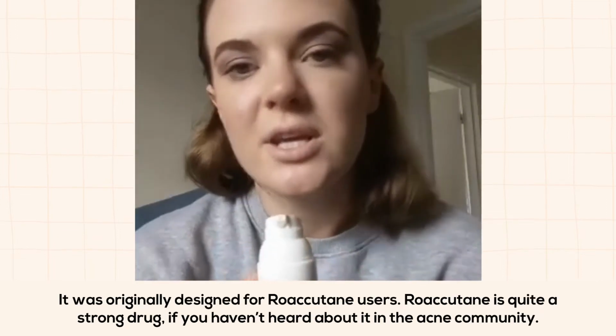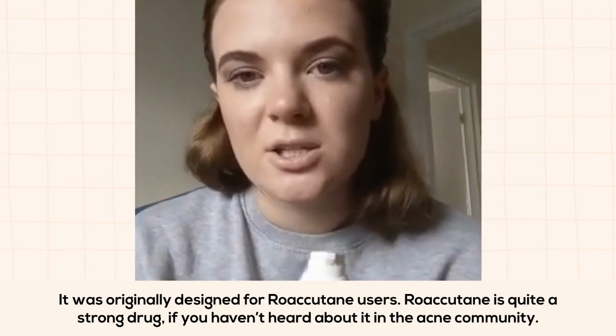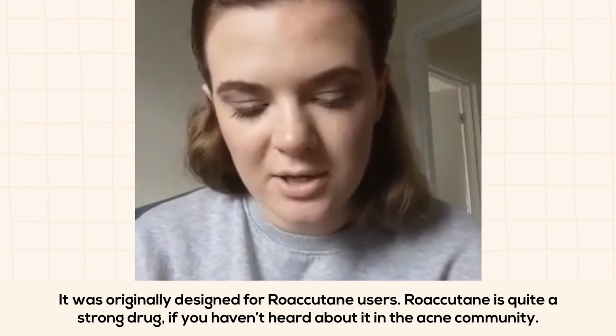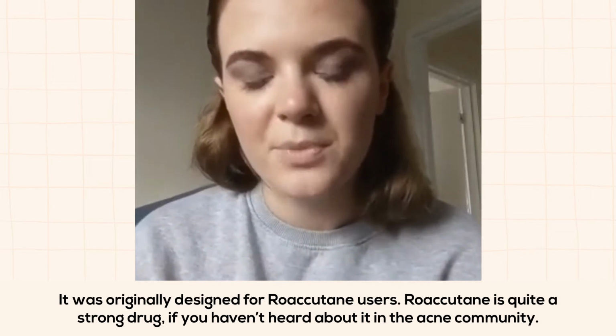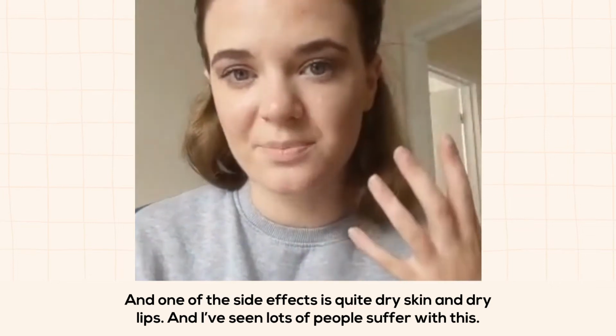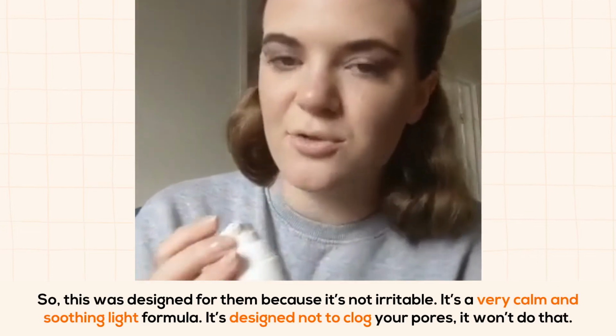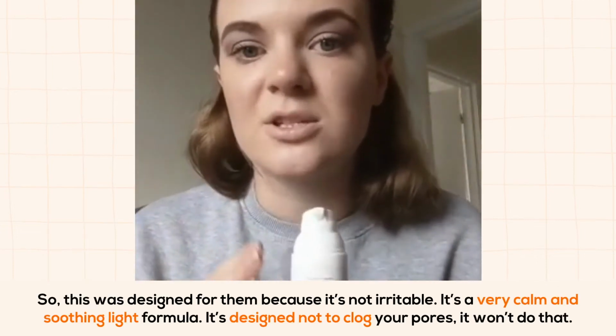It was originally designed for Roaccutane users. Roaccutane is quite a strong drug, if you haven't heard about it, in the acne community. And one of the side effects is quite dry skin and dry lips. And I've seen lots of people suffer with this. So this was designed for them because it's not irritable.